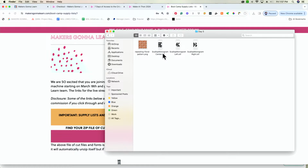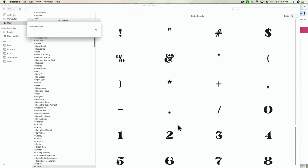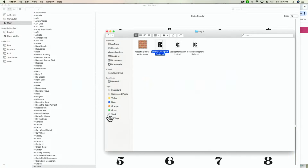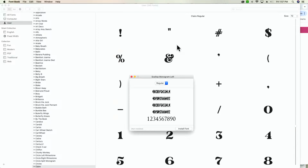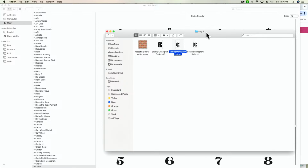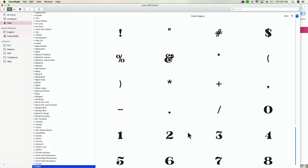So what we're going to do is double click the middle. We are going to install that onto our computer, okay? Then we're going to go back to our Finder. We're going to double click the left side, install, back here, double click the right side, and install, okay?